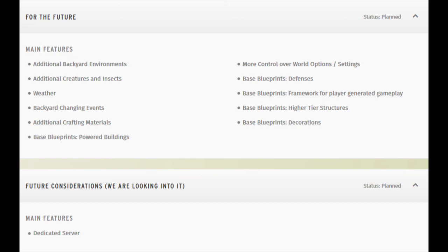So the next thing they list is more control over the world options. And what I imagine this is being able to turn off weather once it's added, being able to turn off certain enemies on the map, being able to set up your world so that it can be extra whatever you want to do. If you're just in the game to build bases, then you can turn off all the hazards or something like that. The next thing is base blueprint defenses.